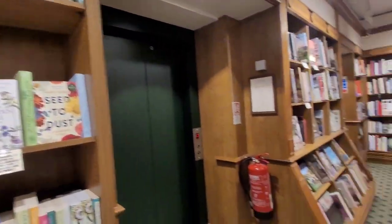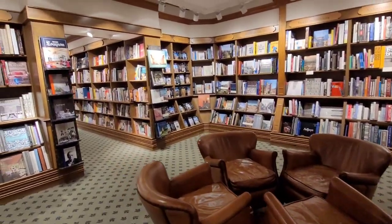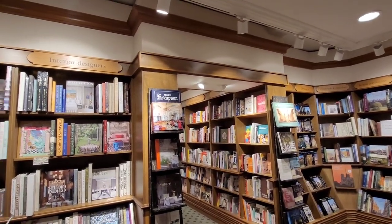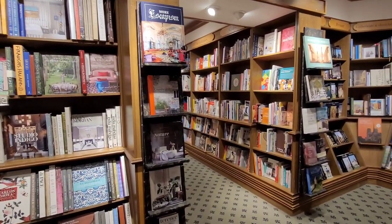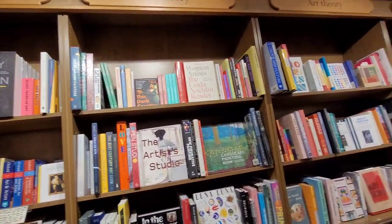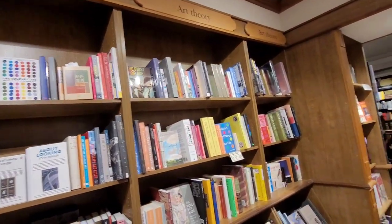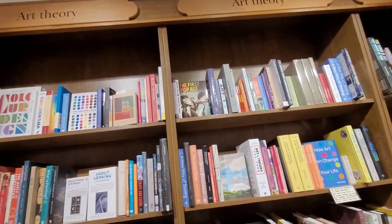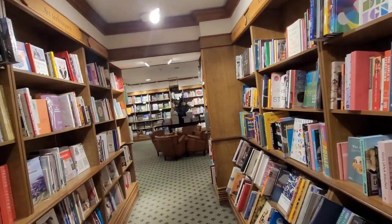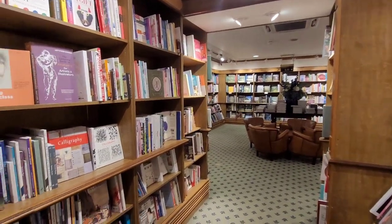This chair set up here, so cozy, and look at all the wood paneling and the shelving. It's beautiful. Hatchards also offers a subscription service, and you can have a consultation with an expert bookseller, and he or she will anoint you with an appropriate book each month. There are a number of subscription options, and they come in beautiful gift wrap right to your door.